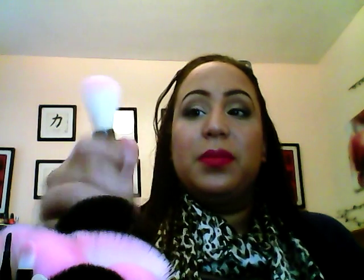My pink top, this is my powder brush. I tend to use this if I'm using a little bit of bronzer. I tend to use this one for that, just to kind of warm up the face.